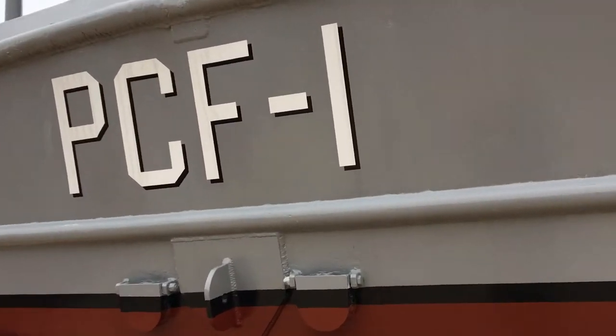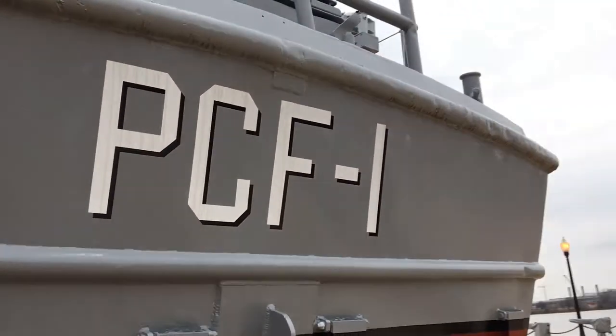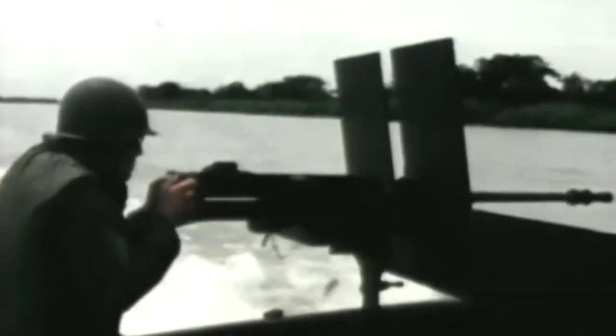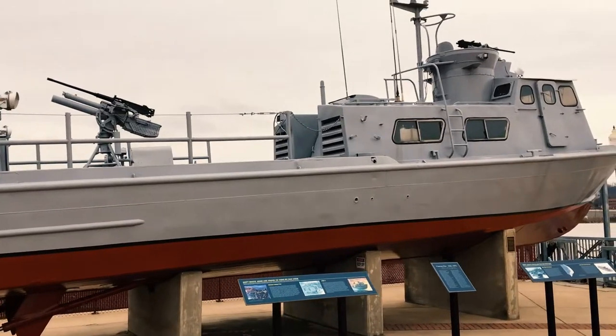Now, these swift boats were designed for coastal warfare, not going up rivers. So it was very hazardous duty for the sailors assigned to these swift boats. The props would get fouled, and that high profile made them a perfect target for the Viet Cong.